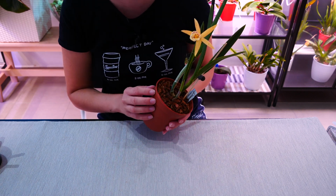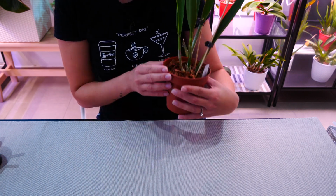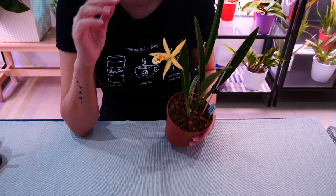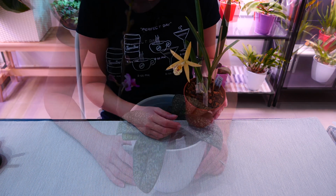I don't suspect it's hard to grow. Again, Cattleya, Brassavola type of care. I love the smell. I got it, guys. I think Brassavolas smell like sunscreen, which I don't mind. I think they smell beautiful.